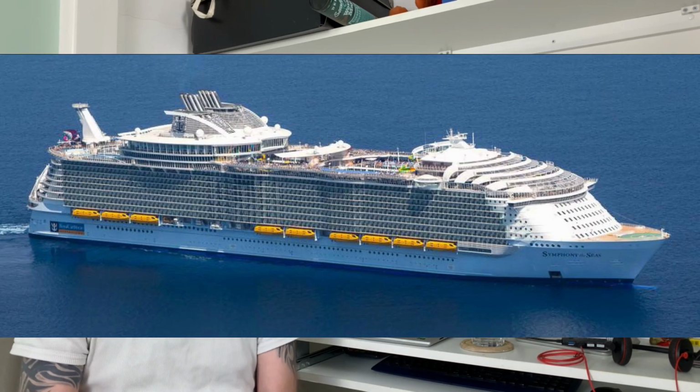When you think about it, Symphony of the Seas can hold 5,500 people at any one time. So what is the fundamental difference between cruising on a big ship and cruising on a small ship? This is something I'm sure many people have thought about when it's come to booking their first cruise or booking another cruise, whether they look at the itinerary or at the actual ship itself. I know that many people do make their decisions based on this.